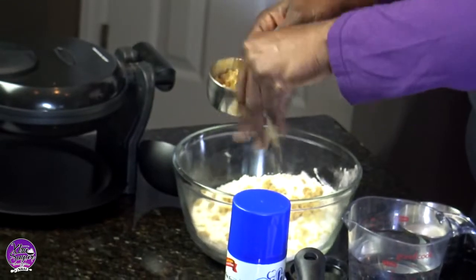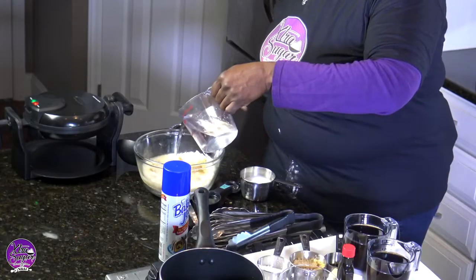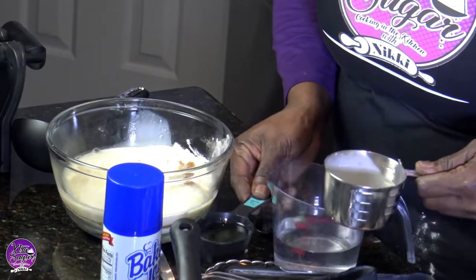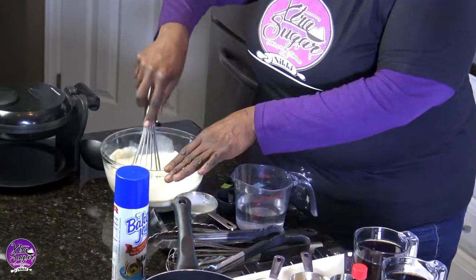So you don't need a lot, just about a half a cup. And then you can really just follow the recipe on your box if you decide to choose the box of waffle pancake mix. So you just want to add a little bit of water. And I like to add a little bit of half and half to mine. And then of course, your oil, which I'm using 1/3 cup of oil. And you just want to whisk that together.